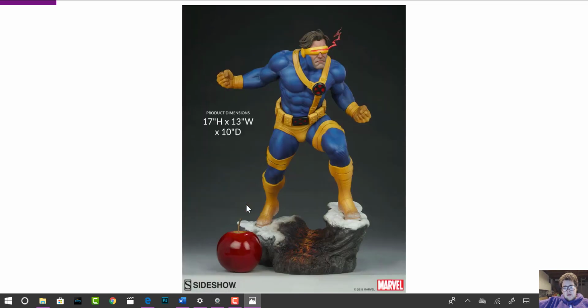So here's going to be the dimensions. That's going to be very small. Again, he's kind of bending over, so he's pretty much going to be the same exact size as the Wolverine PF. I think that's even 16, so it might be a little bit taller. Again, very small in terms of a regular 1/4 scale statue, but height 17 inches, width is going to be 13, and depth is going to be 10.